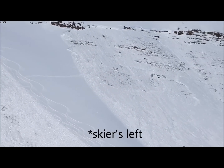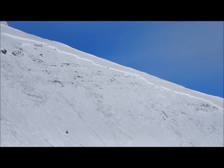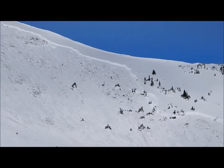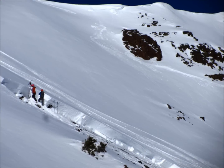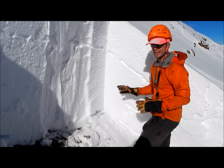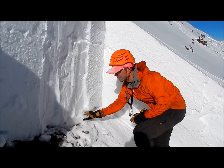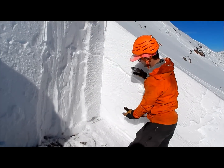We measured the left side of this crown to be almost 1,500 feet wide. This isn't unusual for persistent slab avalanches to carry really wide propagation. So this slope was dirt in November. Then we started to get a little bit of snow in mid-November, and it formed weak layers in the bottom of the snowpack as that stuff faceted away.